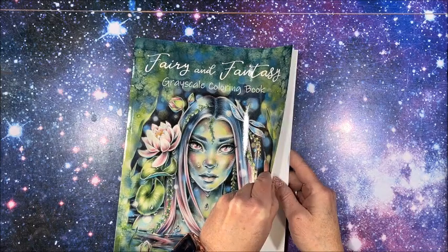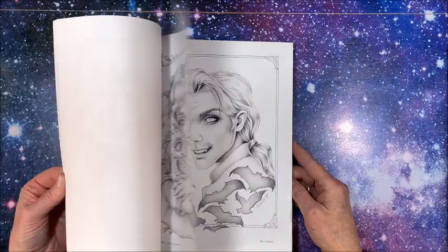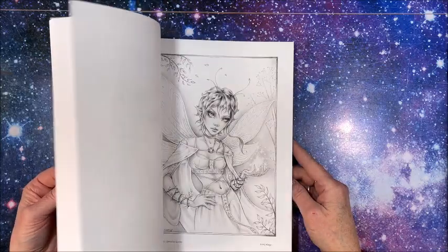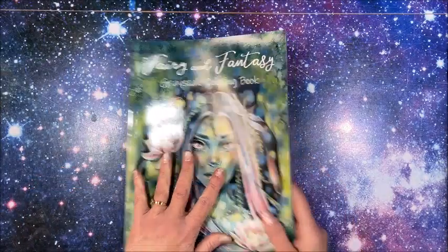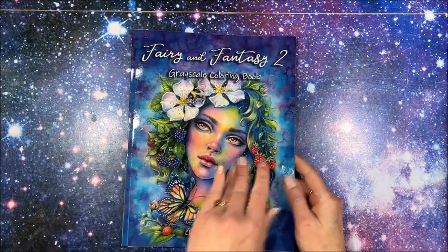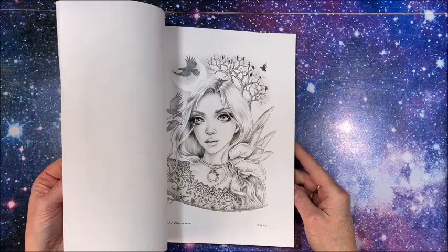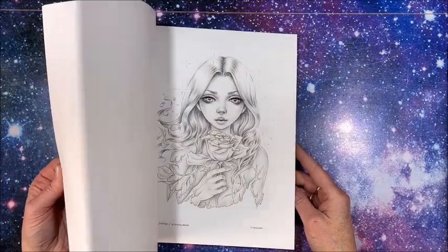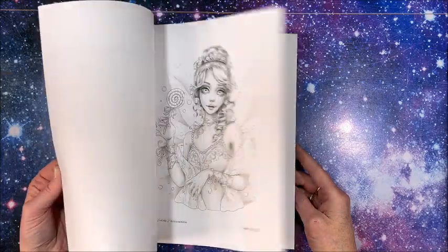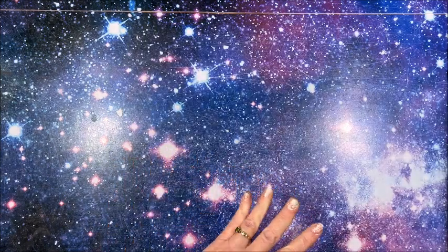This one is Fairy and Fantasy. And then she did just come out with, and I just recently did a flip through of, Fairy and Fantasy 2. What an artist, huh? Oh, so pretty. Okay, so that is all of Christine Karen.